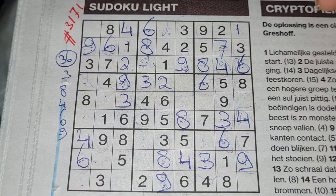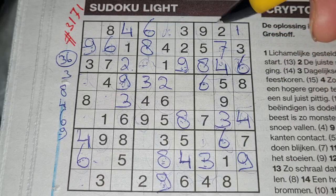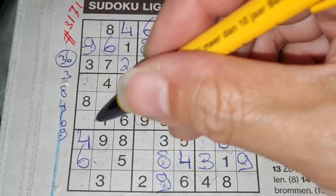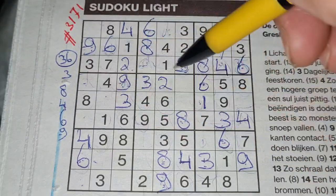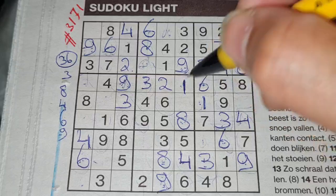Alright. 1 in this column, 1 in the column next. So in that column, the only place for the 1 should be there. 1 in this row, 1 in the middle row. So in the row above, the only place for the 1 should be here.